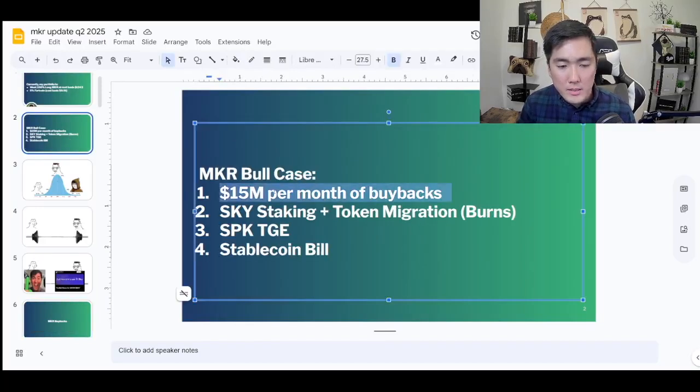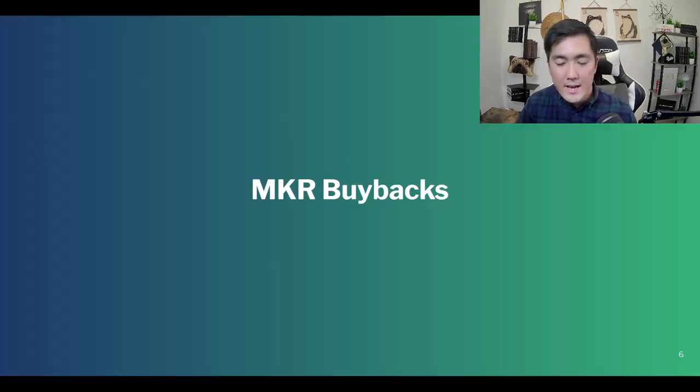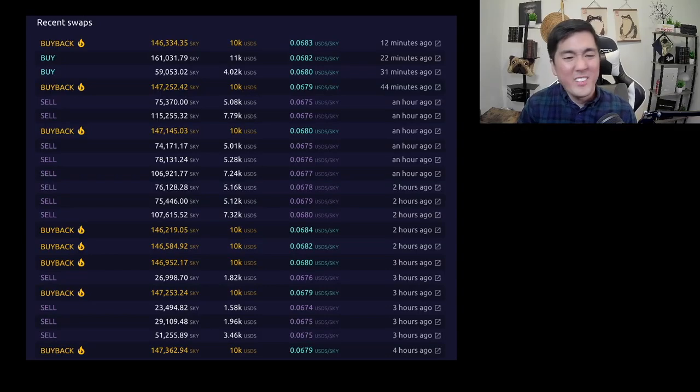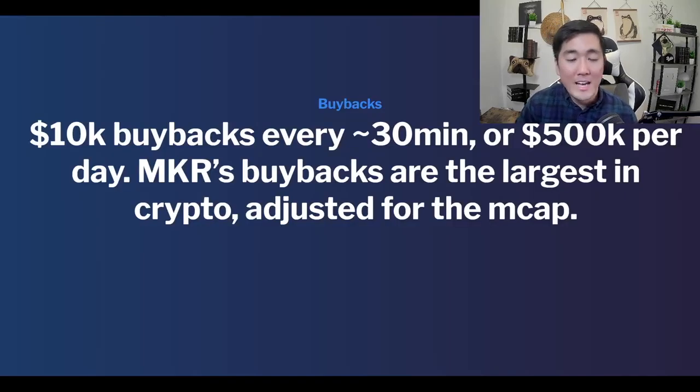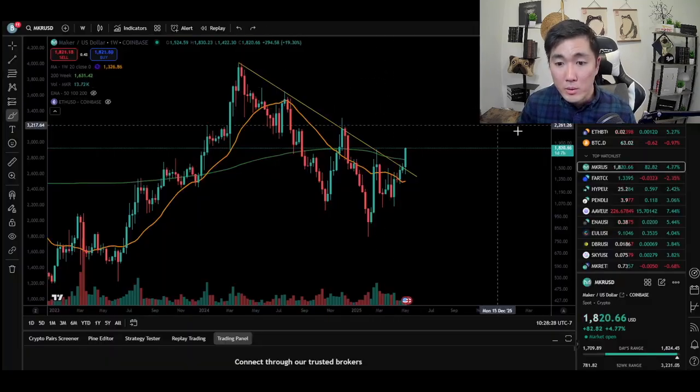So the buyback program, the Sky staking, Spark TG, and the stablecoin bill, which is part of the thesis. Right now, with the buyback program, every 30 minutes the protocol buys back $10,000 of their own token, and that's roughly $500,000 per day. If you adjust for the buyback to market cap ratio, this is actually the largest in crypto. And I think that's why Maker was so resilient when the markets were dumping.